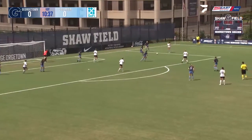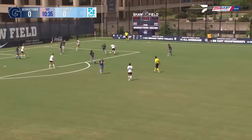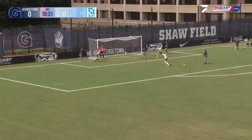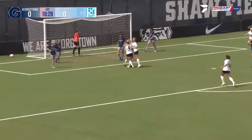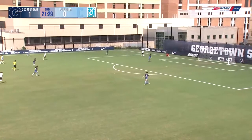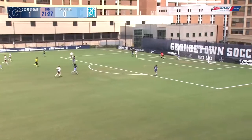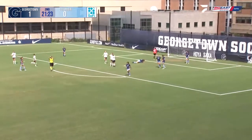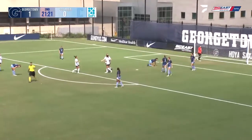And another nice idea coming from the right side. Turner has pressed forward into the box, looking for Jackson. Bo Jackson has been in the game for about a minute. Gardner, and a tough play there for the goalkeeper to try to keep the ball in bounds, and a goal for Georgetown. Opportunistic by Mike.